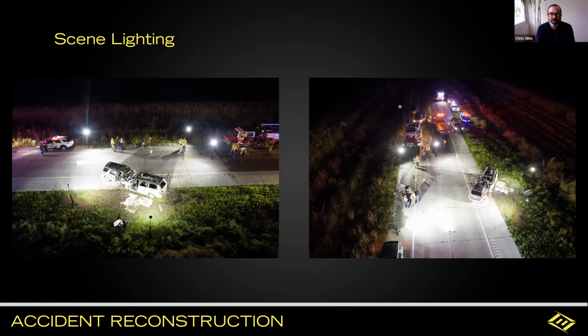You were mapping this scene from a drone. Is that correct? Yes. Yeah. Mapping the scene from a drone. Yes. Okay. And so say without these lights, and you were telling me yesterday that when you came up on the scene, what they were using, can you elaborate a little bit on where they were before you showed up?